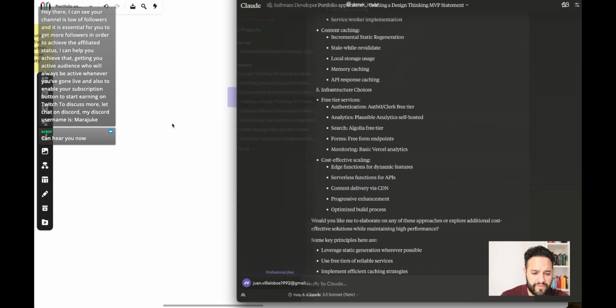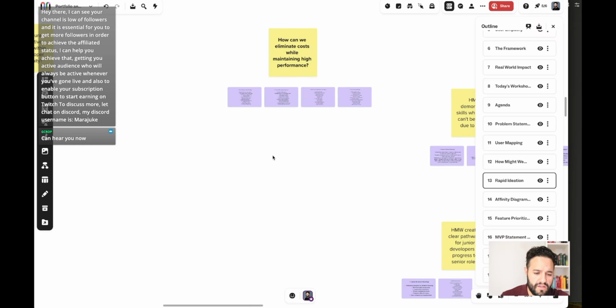Not too crazy on the infrastructure choices. I think using something like DigitalOcean could be really easy. AWS is another good one. I am AWS certified, so that would be a good addition. So let me put that as an idea, actually. AWS services to highlight my developer certification. That's a good idea.